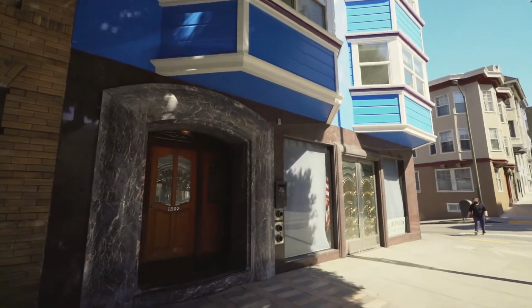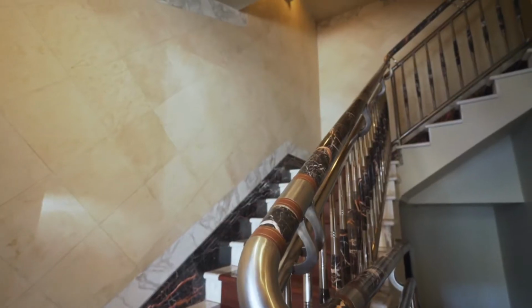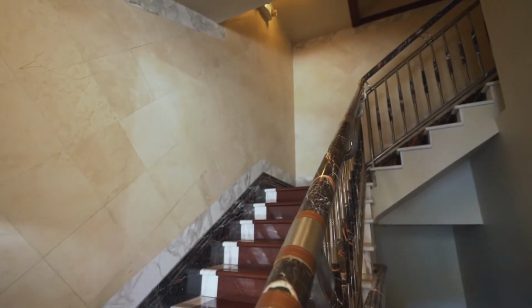Beginning from the signature granite entry door, you are immediately greeted by an elegant marble staircase, artfully combined with granite handrails and monumental granite pieces facing the opposite walls.